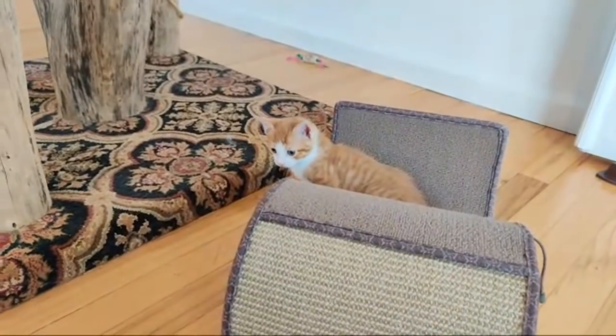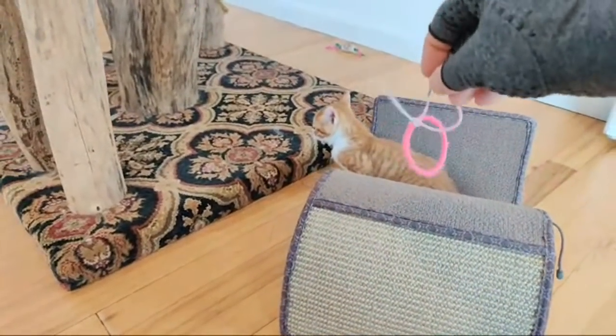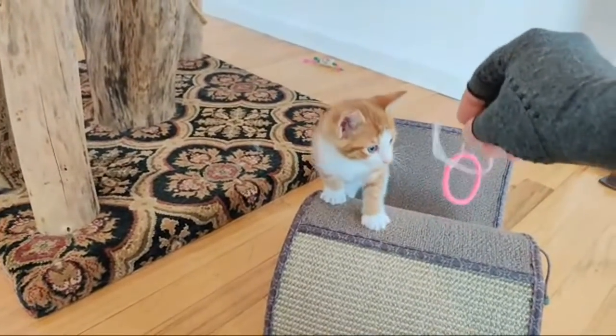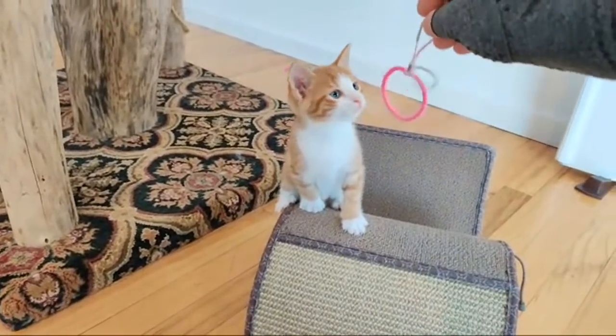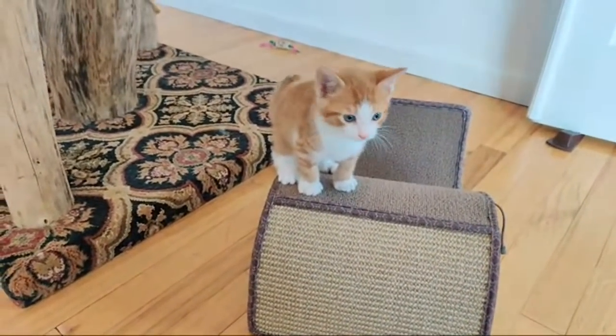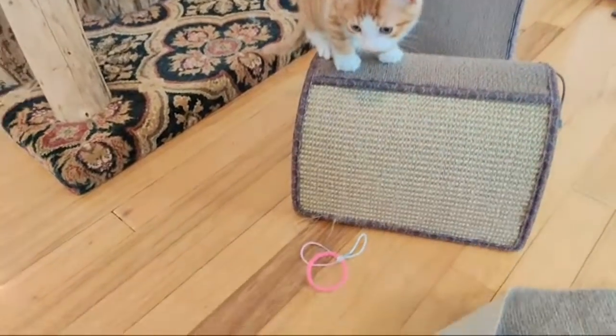What are you doing, Caviar? Caviar, have you seen this? Do you know what this is, buddy? What is it? Oh, it's very interesting. Very interesting little hair ties. Oh, okay, not interesting enough to pursue once it's on the floor.